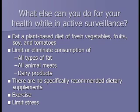And beyond that, there are no specific dietary recommendations or supplements. A lot of men will ask, should I take a lycopene supplement? And the answer is no, eat tomatoes. Lycopene supplements have not been proven to be helpful. So there's no specific supplement that I'd recommend that anybody purchase other than eating a diet very rich in vegetables and fruits. We recommend exercise and limiting stress.